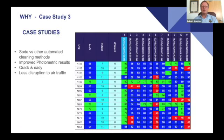And then finally, this example here is from a touchdown zone which we've tested recently, and these are all the tests on the runway completed year to date. As you can see, this runway is cleaned regularly, but in spite of that, the results are never above 70% by and large. The red results reflect unserviceable results. The blue is between 50 and 70%, and only the green are above 70% maintenance level.